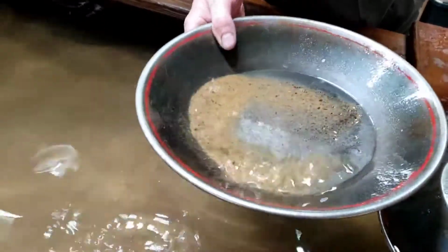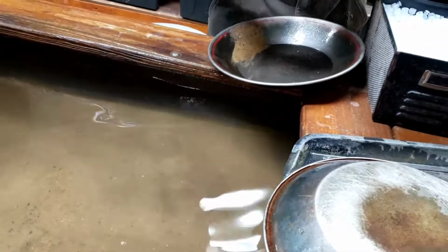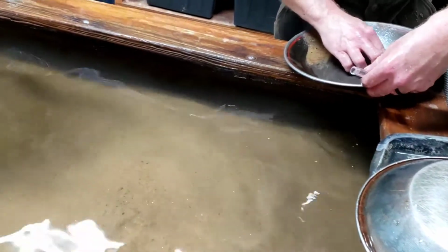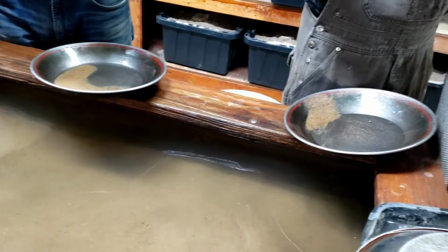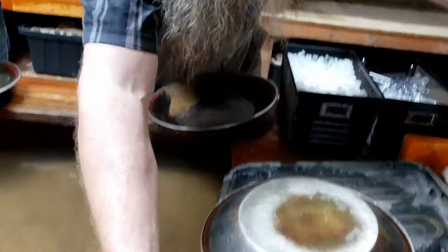Got gold. Really? Very good. Two nice pieces. Congratulations. You got two pieces of gold right there. Great job. All right, let's see here. Looks very good. Ooh, got a rattle to it. There you go, buddy. That's all yours.